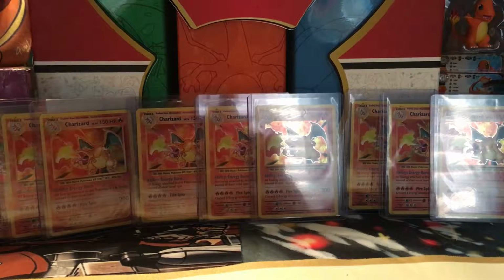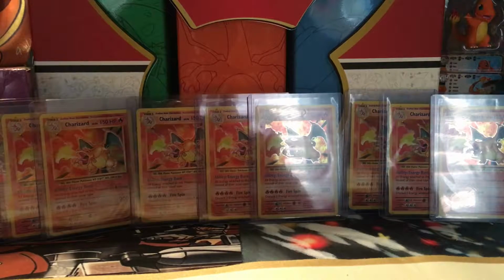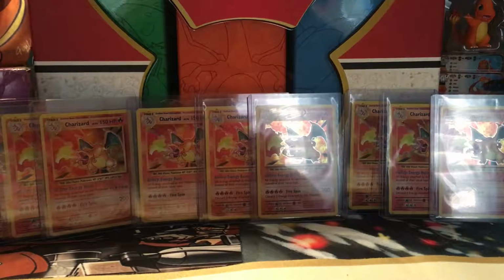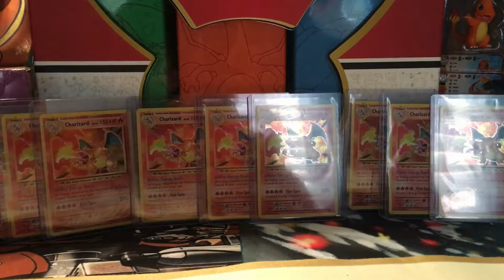So today I got quite the variety of Pokemon sets and cards for you. We got some Japanese stuff, some old Japanese, some new Japanese, and then some old Pokemon Wizards of the Coast sets, and some of the newer stuff from like the Evolutions set. As you can see, I got just a few of the new Charizard that came out.